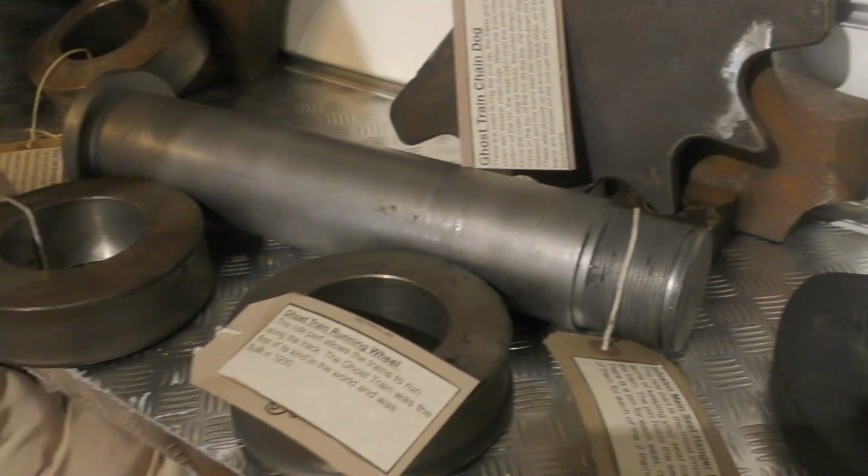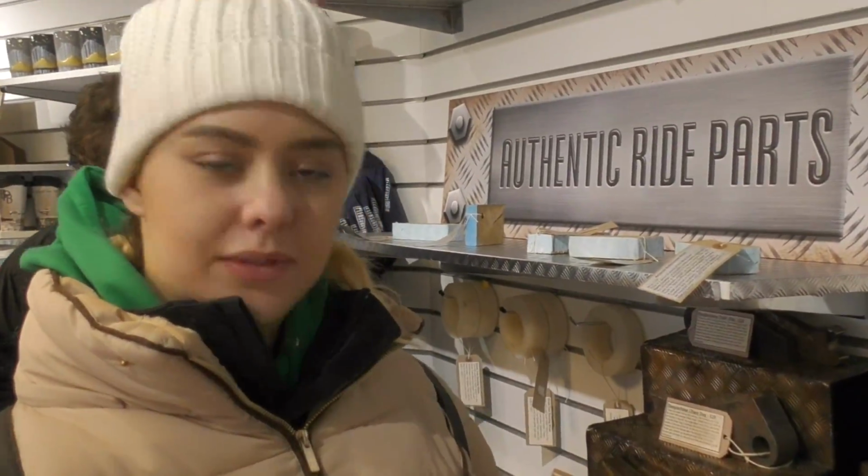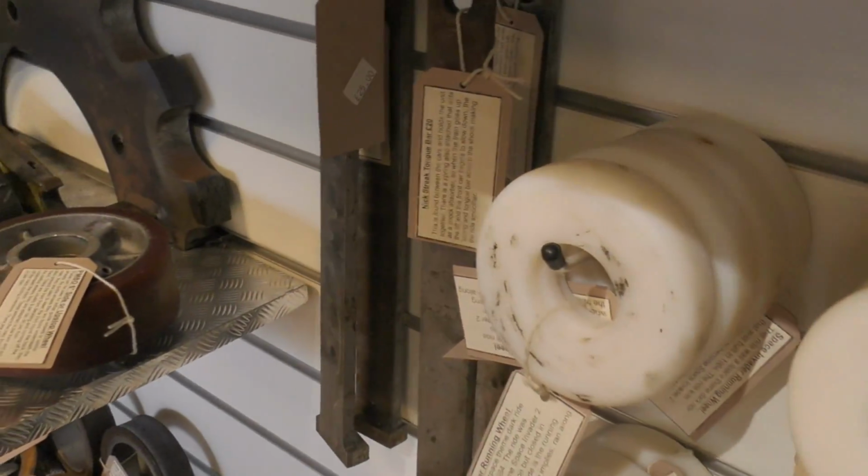So we've got all your ride parts. Caitlin's having a look at some of those. What do you fancy? Looking at the running wheels. Yeah. Like 25 quid. Are you getting one? Yeah, I'm going to get like 5 of them. What's that there? Nick Streak tongue bar, 20 quid. Yeah, I'll get yourself a tongue bar. Why not? That's what you want. Tongue bar, yeah, you put it on your tongue.